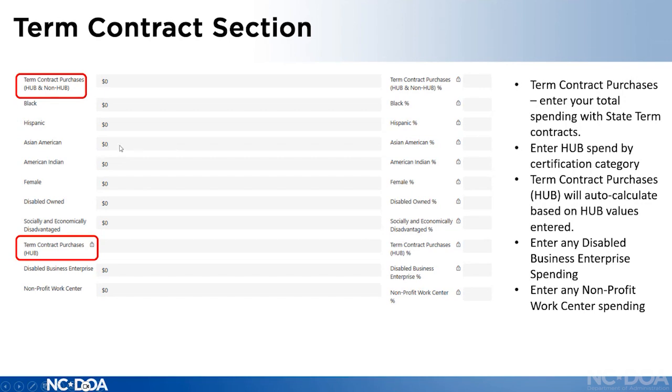If you didn't have any other hub spend, it will eventually calculate down here. It'll add up all the dollars in these hub categories and add it right here. It won't do it until you save it or you are finished with everything. So if you want to see it as you're going along, you can hit save and it will add it up and it'll do the calculation up at the top.